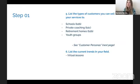Private coaching is all of those lessons that we've talked about, but the customer base for this is massive. You could do retirement homes. Right now COVID makes it weird, but there are a lot of retirement homes out there looking for activities for seniors. And as the baby boomers age, services for people in that generation just keep going up, because we all need help doing a lot of things as we get older.